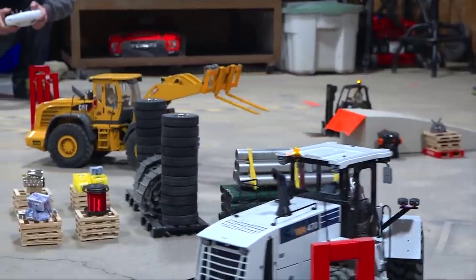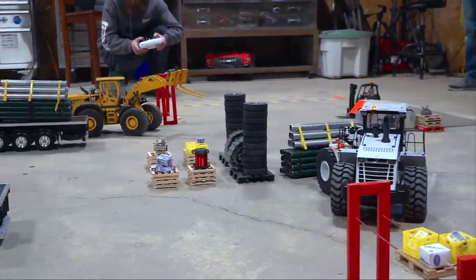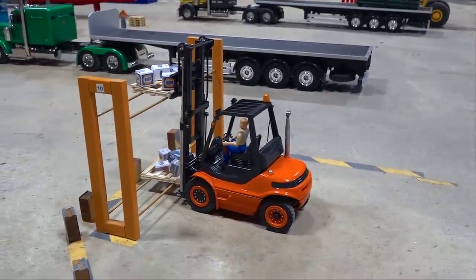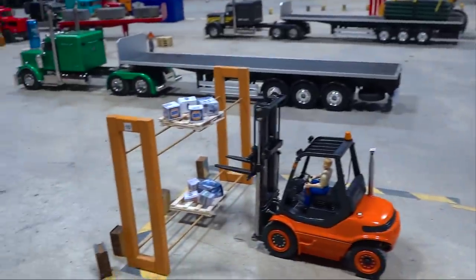There is no fork height restriction on loaders. Michael diligently moving pallets around. I like where he's placing them.